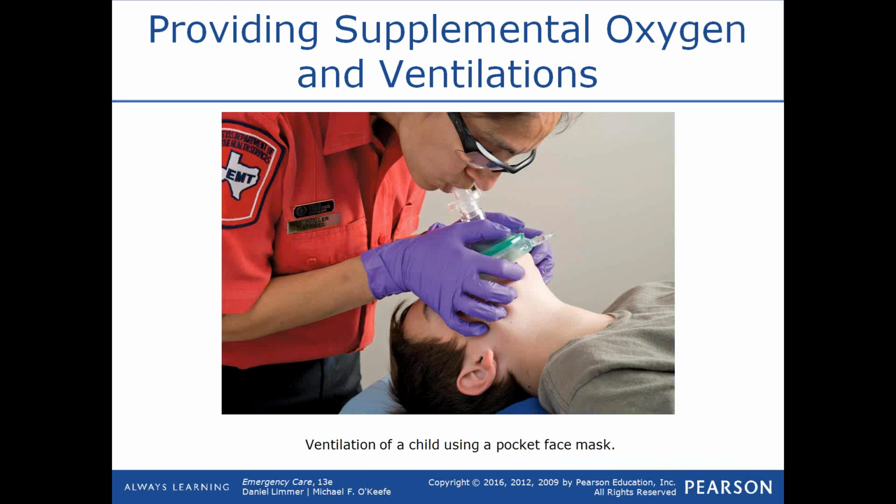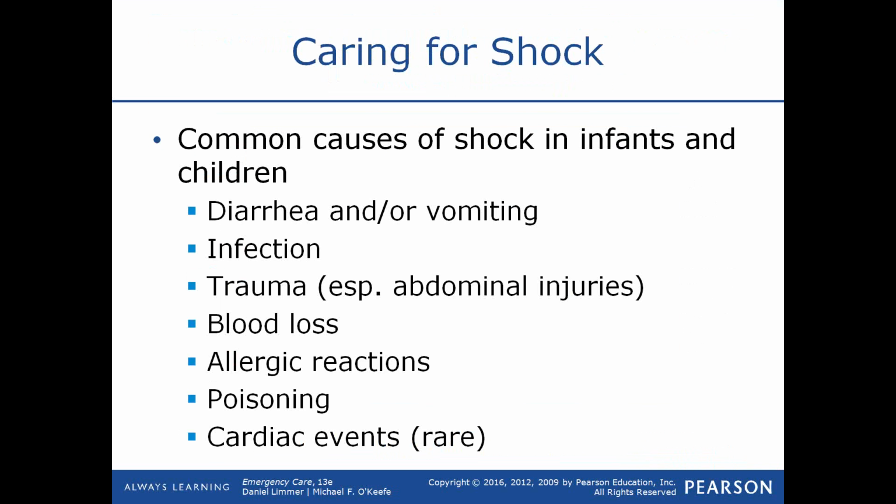So here's an example of ventilating a child with a pocket mask and a one-way valve using the thenar technique, where the thenar muscles of the thumb hold the mask on the face and four fingers on either side of the chin pull the chin upward, lifting the tongue up off the back of the throat.